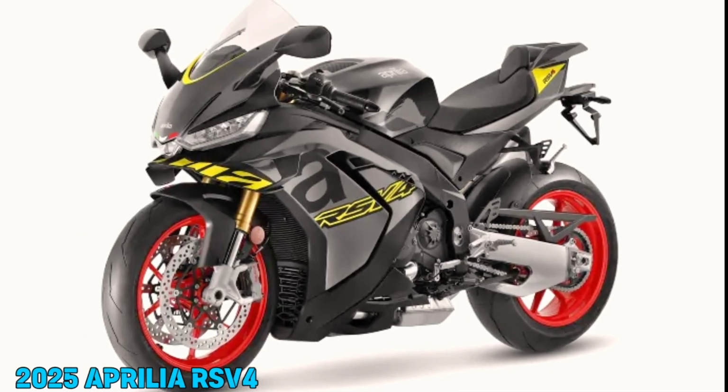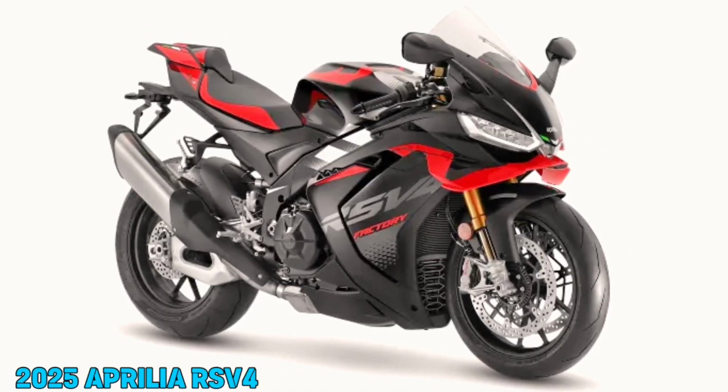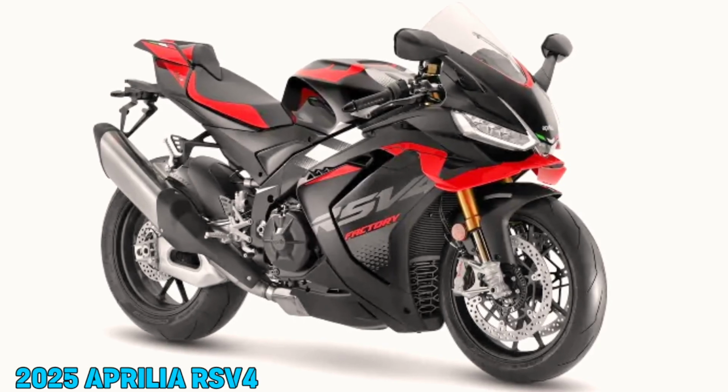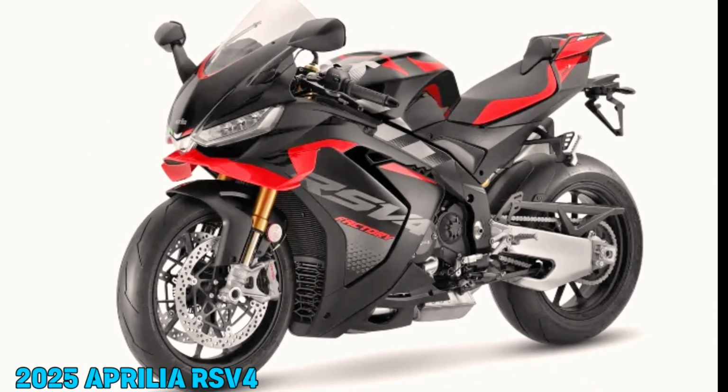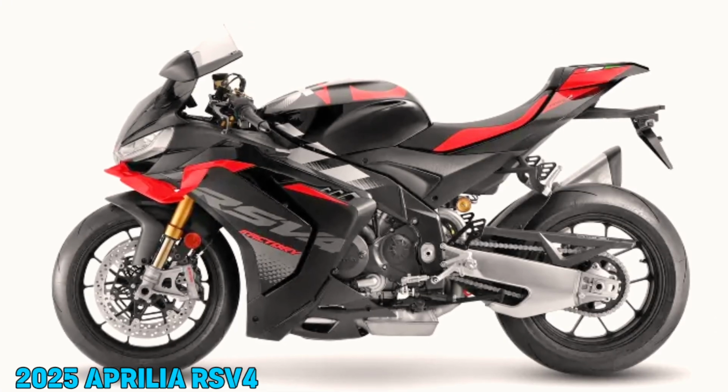Pricing for the standard RSV4 is $19,099, while the RSV4 Factory is set at $26,099. Aprilia's V4 engine. Since its inception, we've loved the sound it makes across the board.